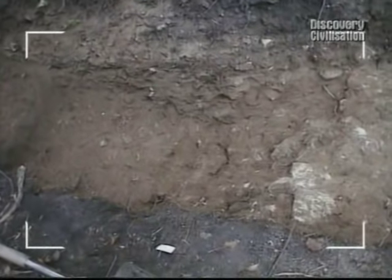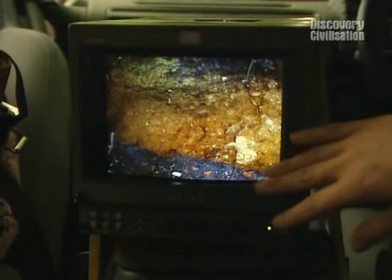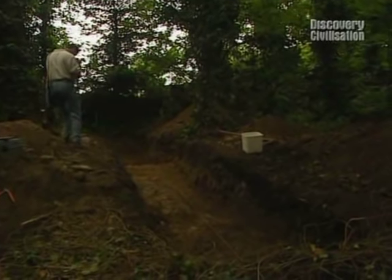We haven't actually found any of the front or back face of the wall, but it's just the collapsed material from it. If Nick could go down the trench a bit further. Just talk to me here. There's no foundations to that. Okay, good. That's it.